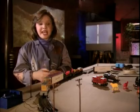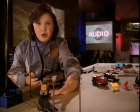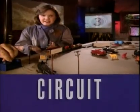Check this out. It's an electric train. It has 2 rails. Electricity goes in one side, through the motor and the engine, then back out the other side. It's a circuit.